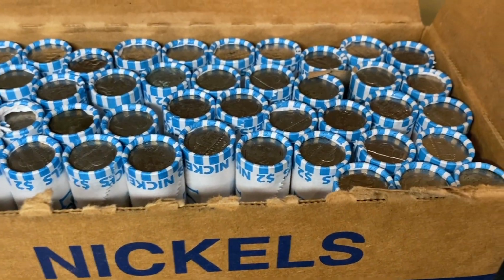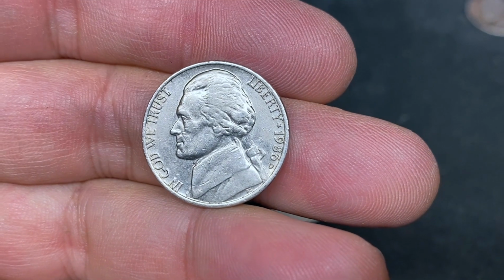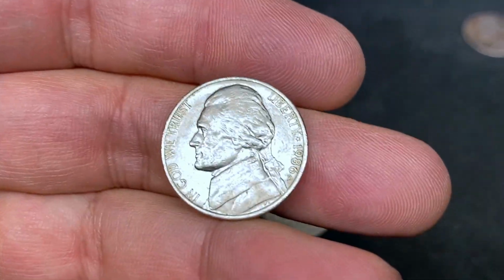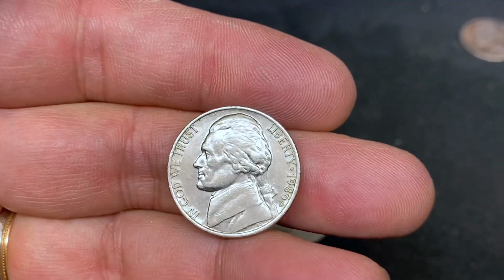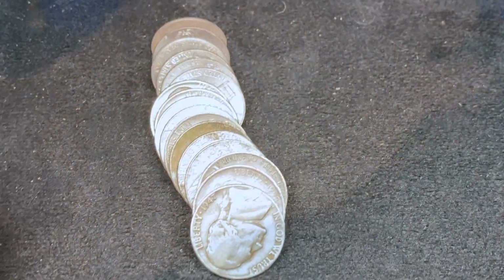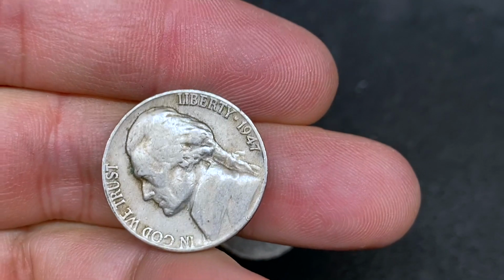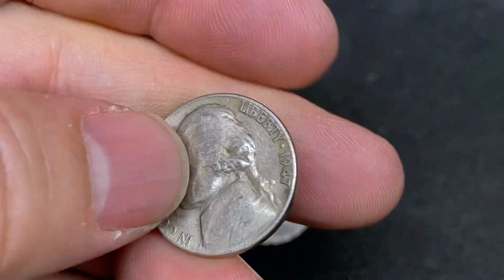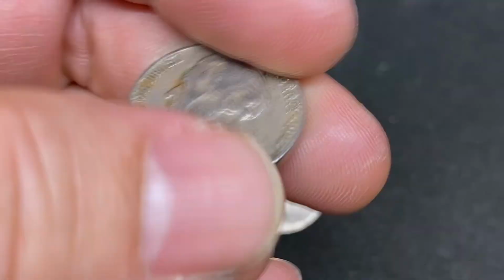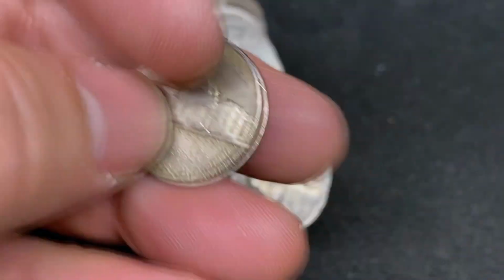So bringing you in here on roll 7, and I did find a book filler for me. This was the 1986D. So while not rare or a special find, it will fill my book. So I thought I would bring you guys in on it. Same roll, just a couple of nickels later, we have our first 40s nickel, a 1947. Looks like a Philadelphia, no mint mark.